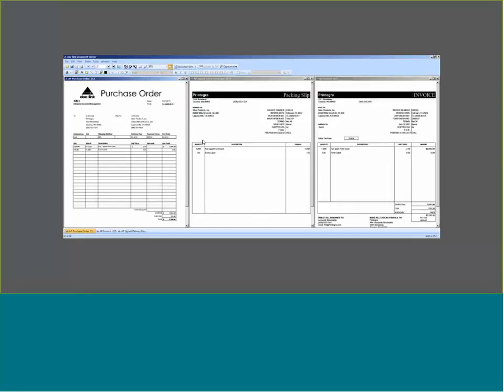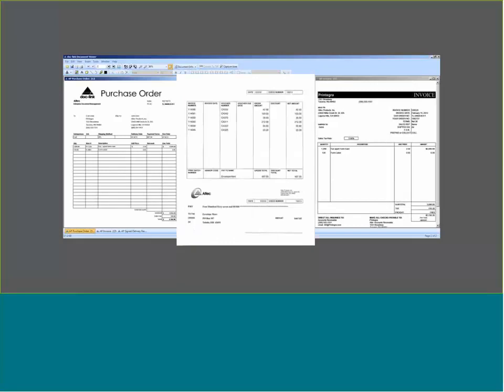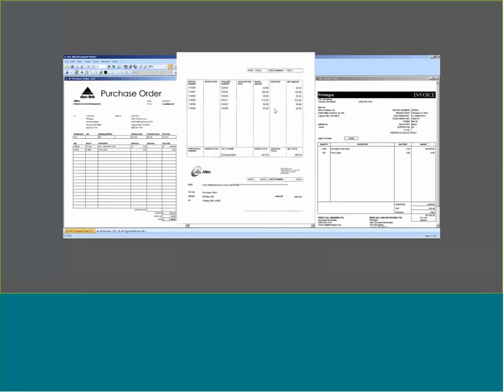Okay? And then of course, once you process the payment, we want to capture an image of the payment and store that into the system, and that payment gets linked to all those invoices. So you have a complete history from beginning to end. So that's a little bit on the AP invoicing side of the house. Okay?